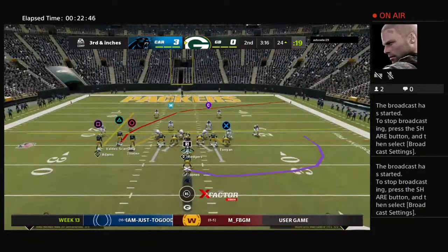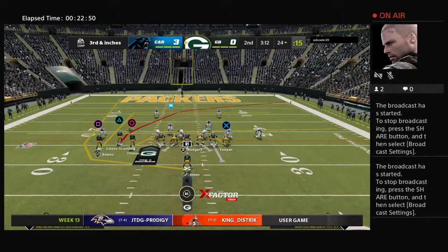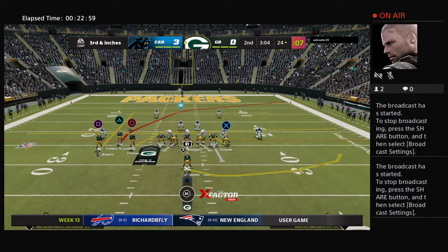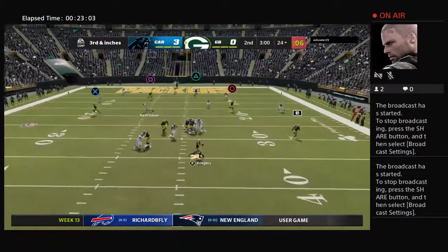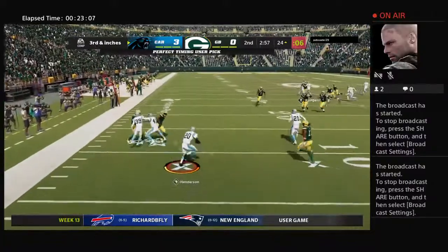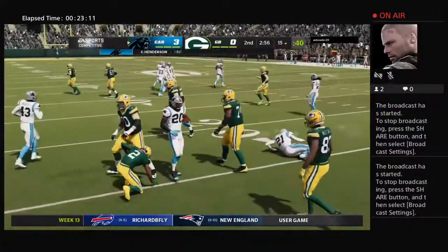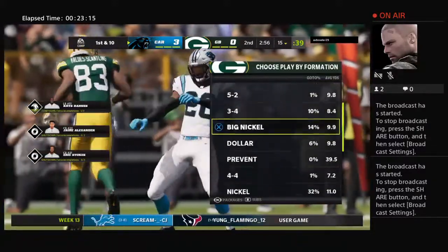This will be the 8th play of the drive, and it's 3rd and inches. To throw is Rodgers. Rifles one, and that's going to be intercepted. It's C.J. Henderson picking it off. And the Panthers are going to have it here at their own 15.